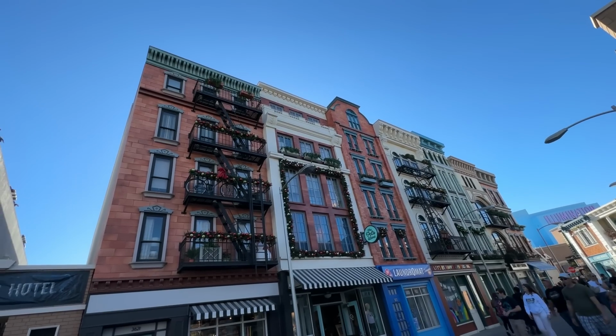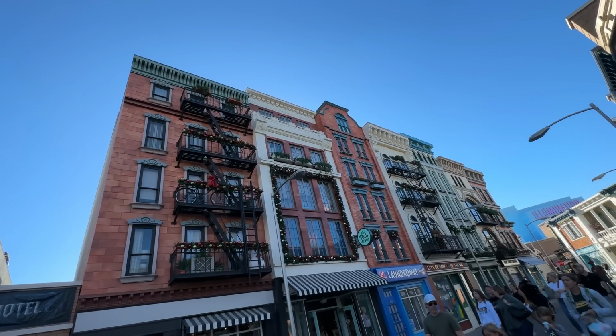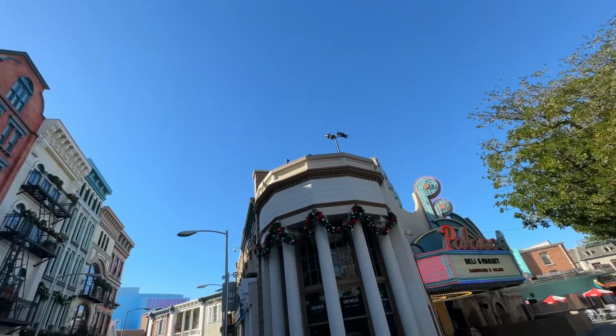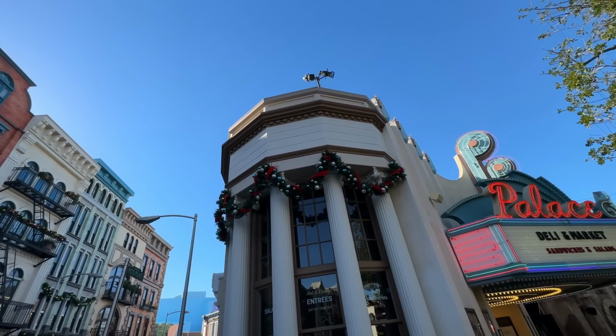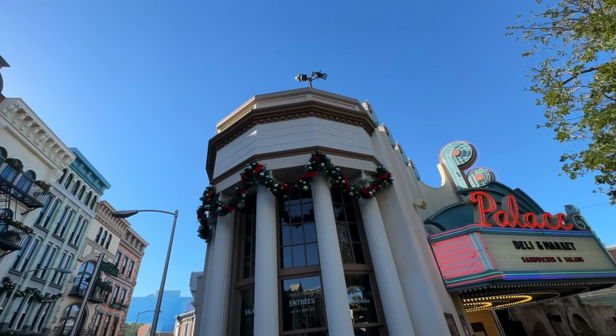Oh, look at this here at Pet's Place. They're already starting to decorate for the holidays. We have some garland on the fire escape there, and garland that leads all the way down the facade. That's really nice. And then we have some over here, right next to the Palace Deli and Market.